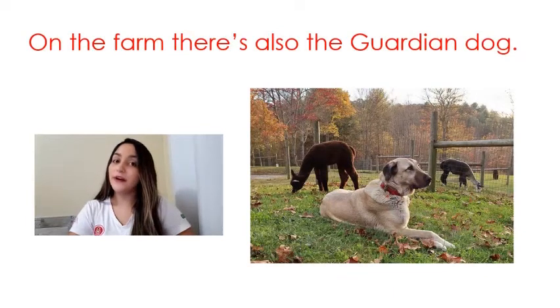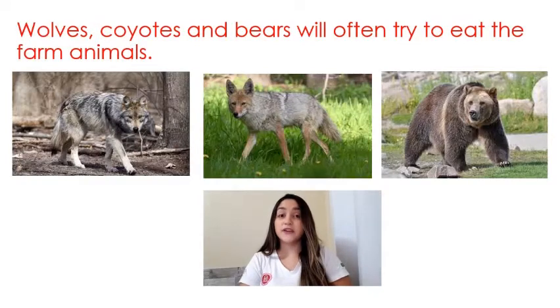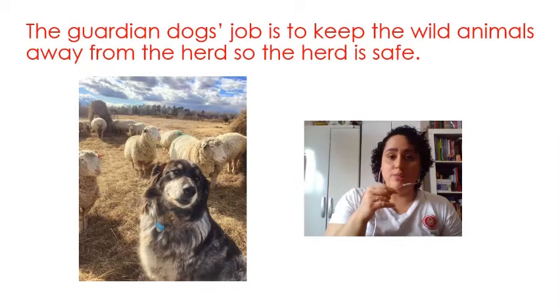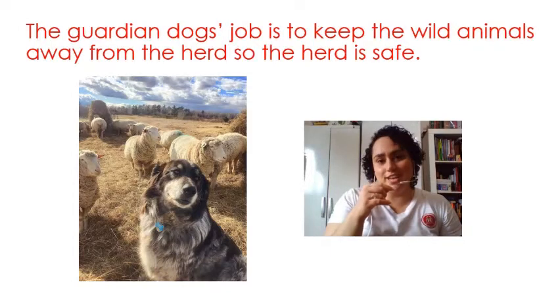There's also the guardian dog. They make sure the cows, chickens, or goats are safe from animals that might kill them. Wolves, coyotes, and bears will often try to eat the farm animals. The guardian dog's job is to keep the wild animals away from the herd, so the herd is safe.